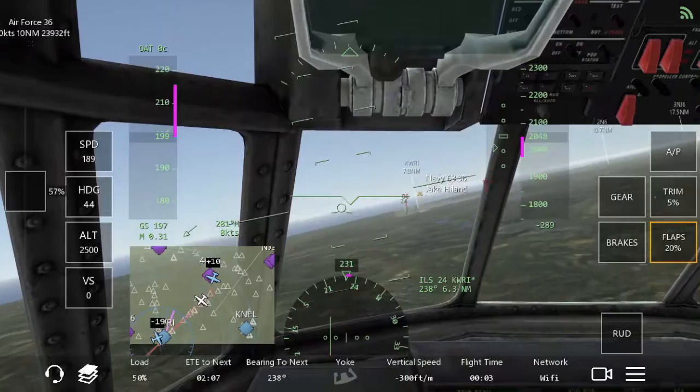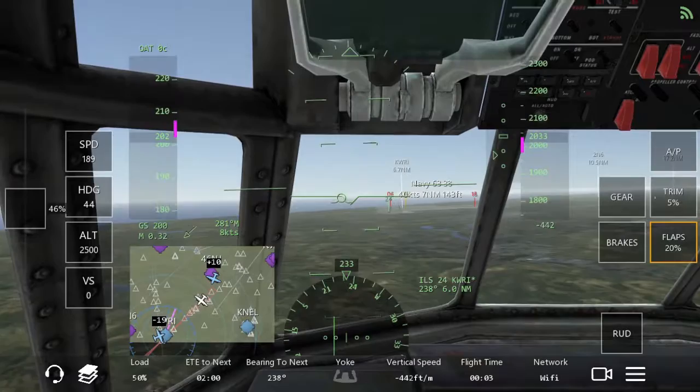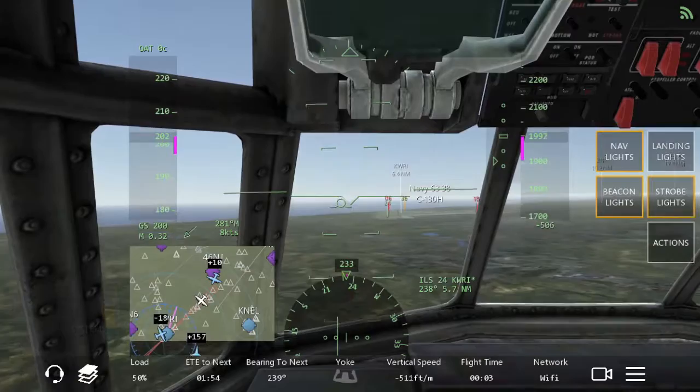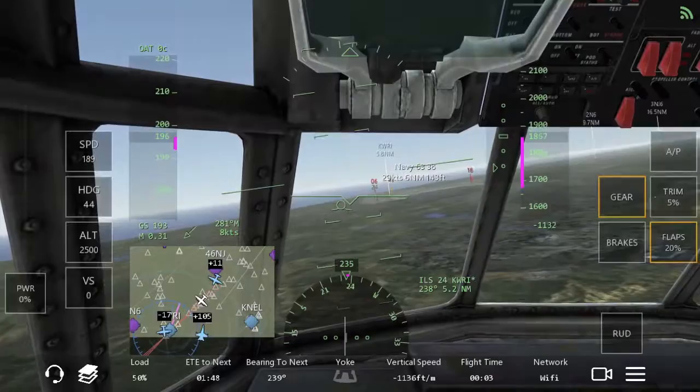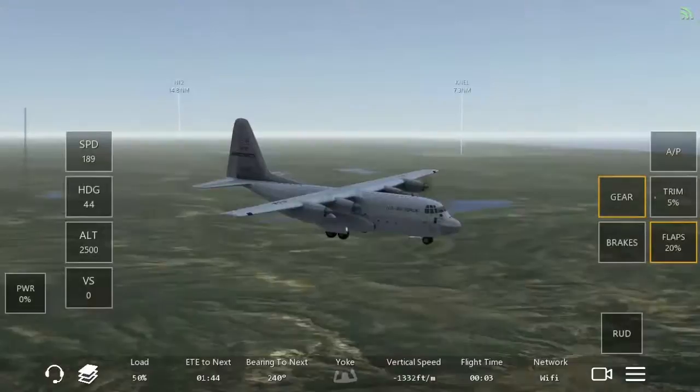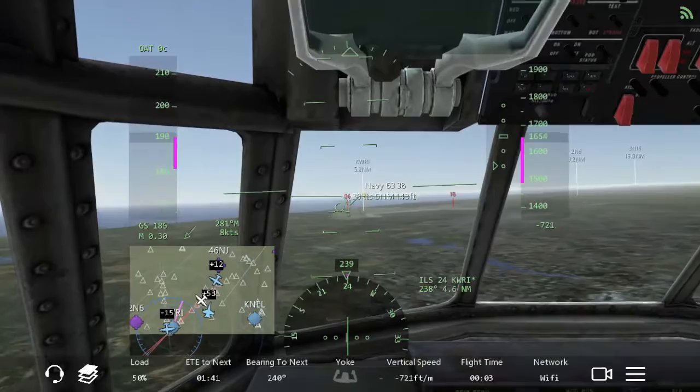So we are now approaching runway 24. We have announced our inbound. There's no controller here. We are going to turn on our strobe lights and landing lights and slow down. And this thing is really hard to slow down, so I'm going to put down the gears. It's going to help, I guess. And we have an airplane right behind us. You can see him.